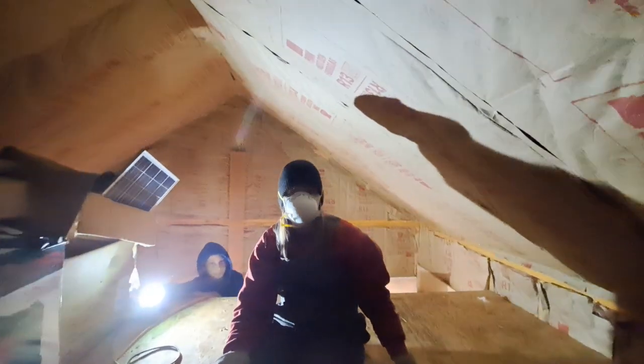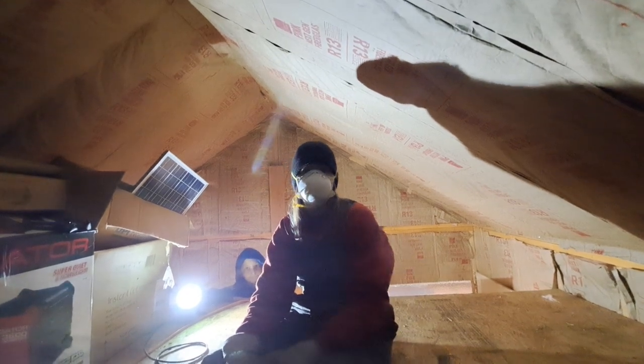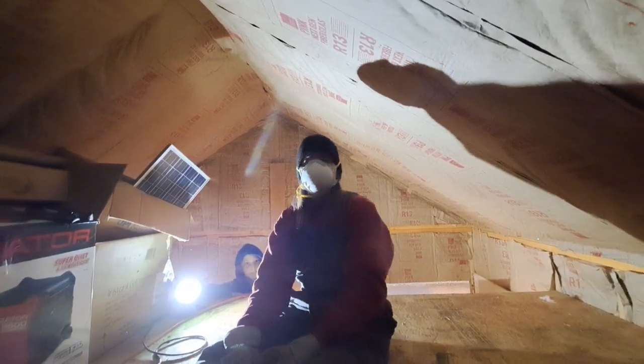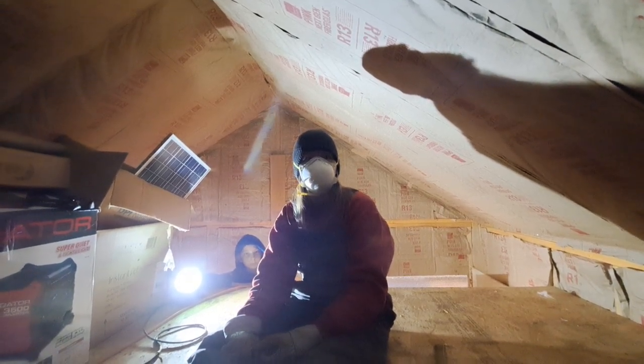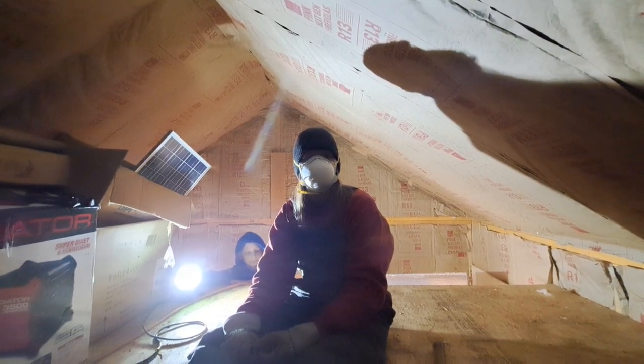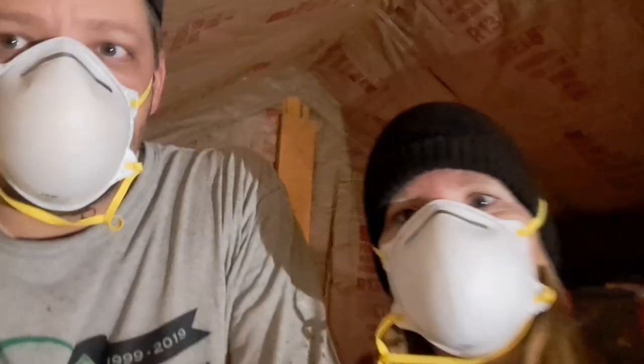Insulated the entire shed. The whole thing. Yay. Now we don't have a choice. Mud, rain, snow. We're outside. Tornadoes, hurricanes, earthquakes, wildfires, pestilence and disease. We don't have a choice. We're outside.